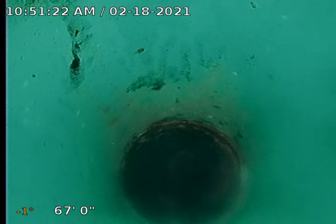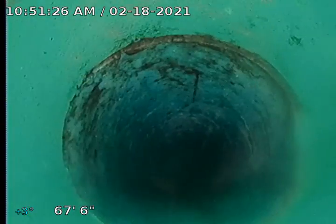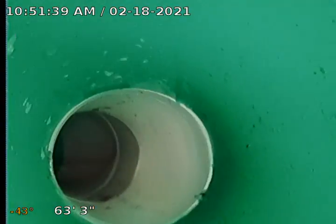6-inch diameter. Again, coming back into the PVC repair we installed. So this is SDR35 PVC we've installed here. 6-inch coming back now into 4-inch diameter. So there's 6-inch. This is 4-inch diameter coming back now into our new flow 4-inch cure in place pipe liner.